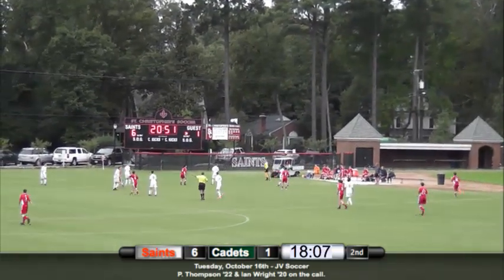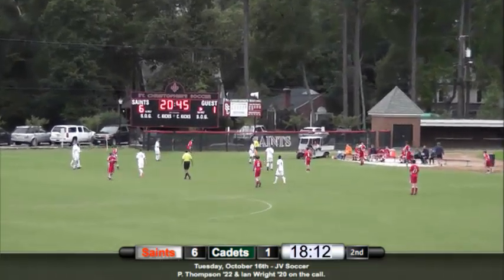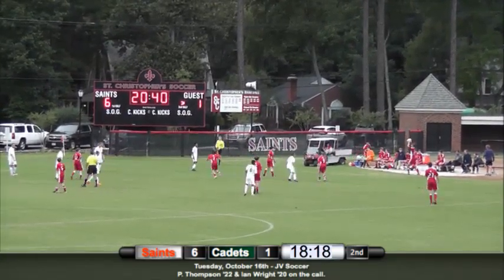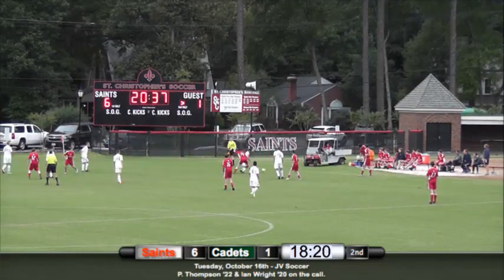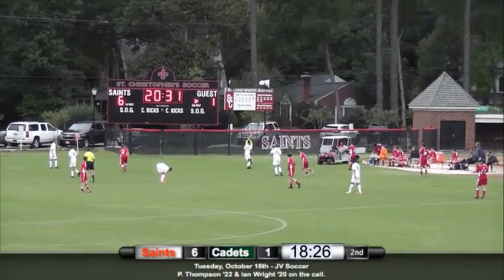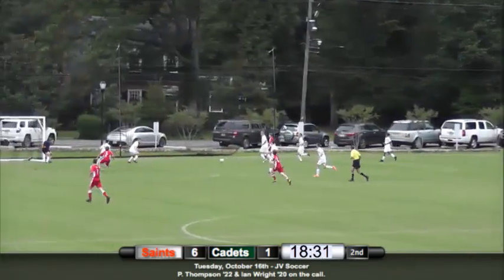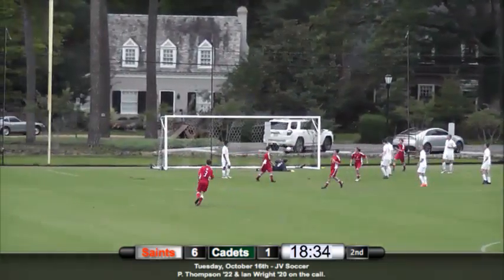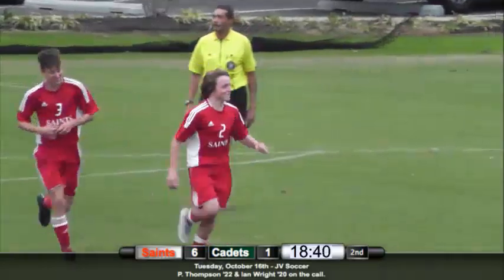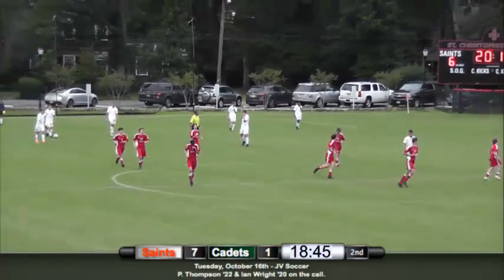It's gonna be Saints throw in. Tallman Ramsey gonna throw in here. Ooh. Charlie Long with a great shot. Upper 90 there. That was just a great shot by Charlie Long. Kind of the nail in the coffin here. The Saints take a 6-goal lead.